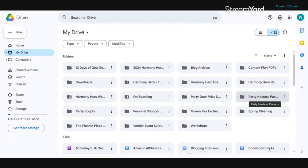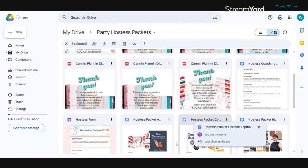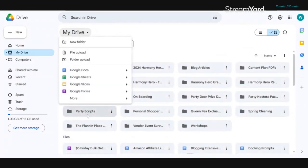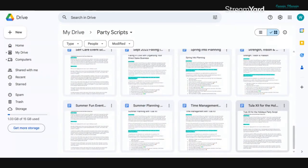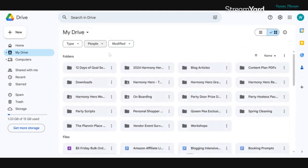The next thing I have is party hostess packet. So as I am checking in with my hostesses, I have the packets put together for them, including a digital packet that I have available. There are party scripts that I've put together. Mine are a little bit more comprehensive than the ones that I give for the team because I include my own personal touch and things like that. So I make a copy of the script I give to them, and then I incorporate my own conversation and the way that I talk so that it doesn't sound so generic.